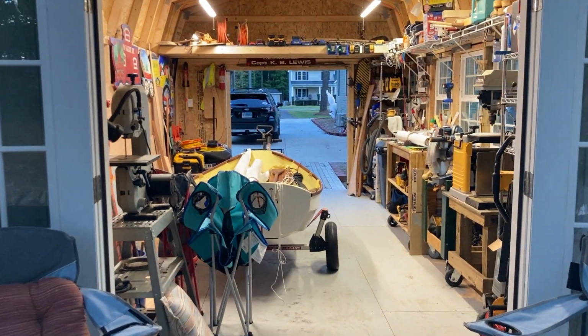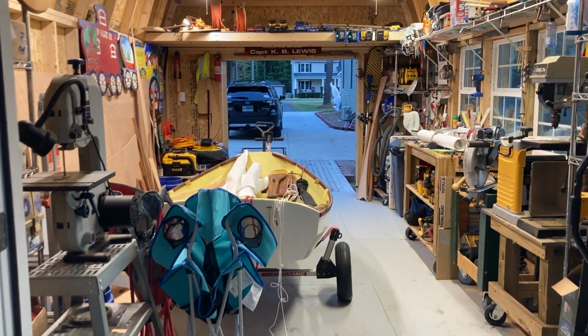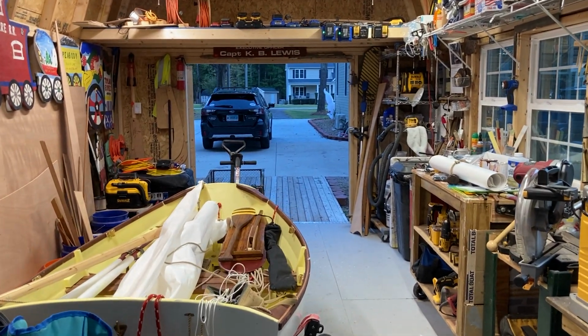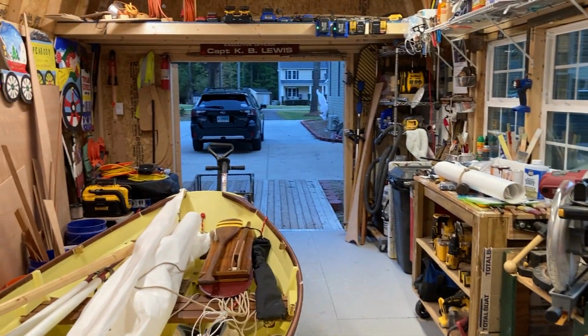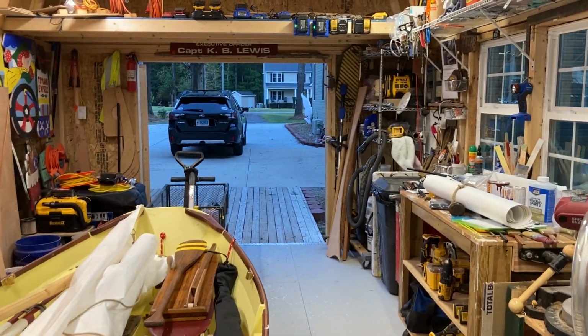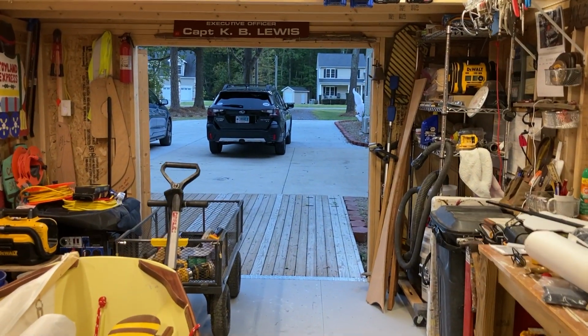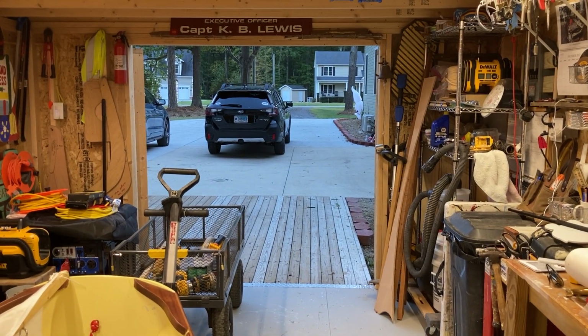That's where we plan to do the next couple of builds. Maybe the sunfish, wooden sunfish. And if we're going to do the cat boat, it's a little bigger, it might happen out there on the work deck. But that's your tour for today. You're all updated now. That'll do it.